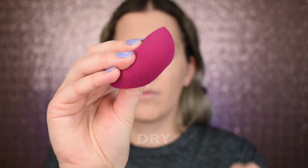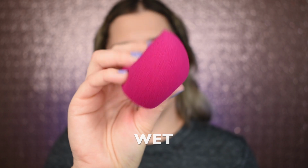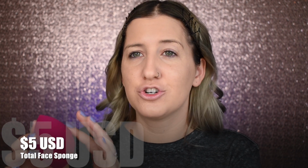So I just went ahead and wet my Total Face Sponge from Elf. I'm not sure if this is totally new. It was actually a gift with purchase when I did my order with Ulta, but it is $5. It was really nice and squishy. It has a similar texture to the Beauty Blender, where it almost looks like it has holes in it. I don't know how to describe it, but if you know Beauty Blender, then you know what I mean. So it is very similar in that. It's just a lot bigger and shaped differently, and $15 less. So let's see how it goes.